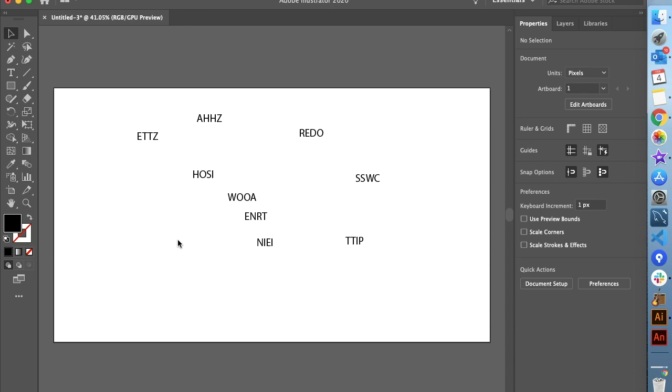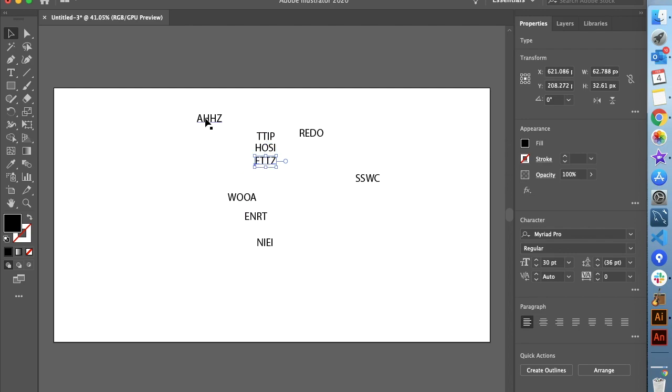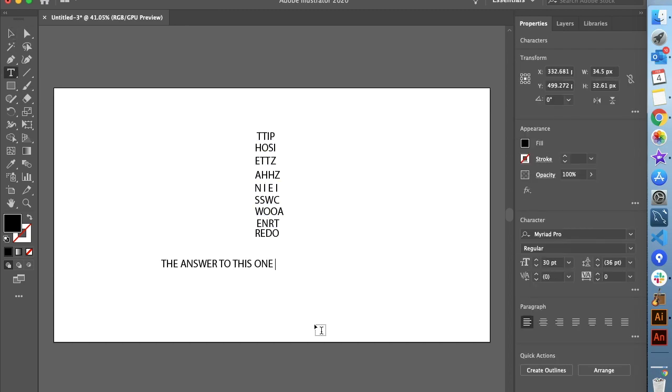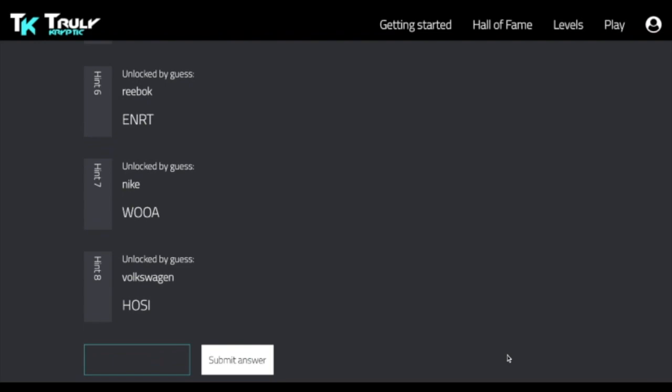I went into Illustrator, pasted in all the groups of 4 letters, and then had a play around. First and foremost, I wanted to see if any particular order would be readable. After doing this, the result I got spoke for itself. And the answer I was given to the puzzle was pizzicato.